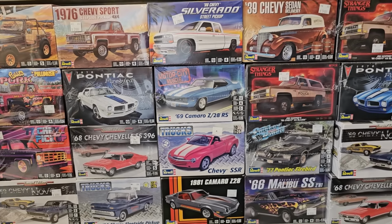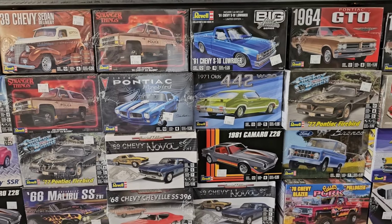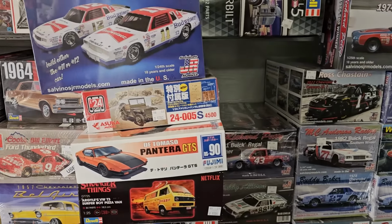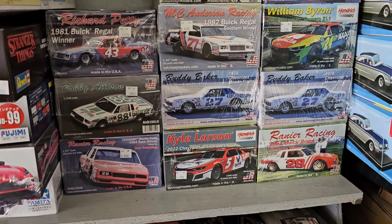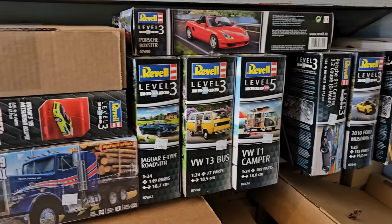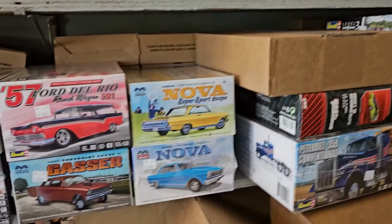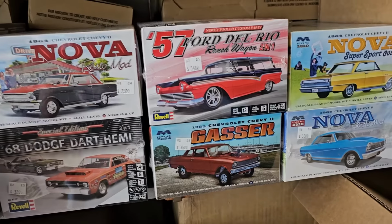Z28, the flip nose Malibu. That's a hot kit. 66. The Olds 442. The polling truck. Salvino's NASCARs. Some Revell kits. You don't see that one too often. The 2 VW buses. Mobius Gasser, that Nova. Everyone asks about that kit. They've got one. That's a hard kit to find also.